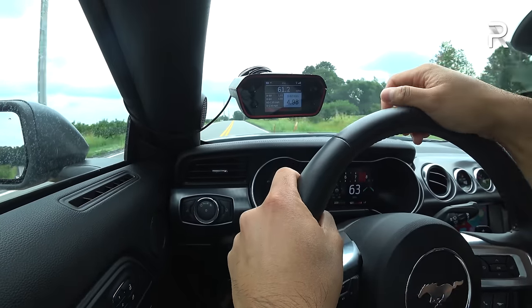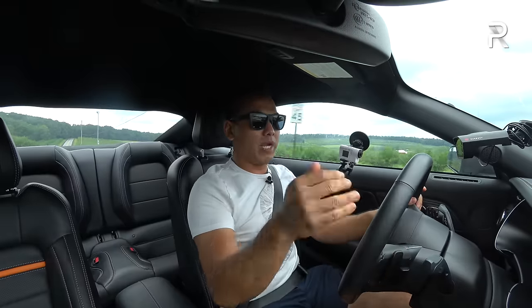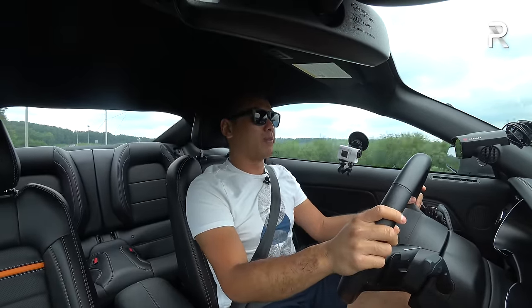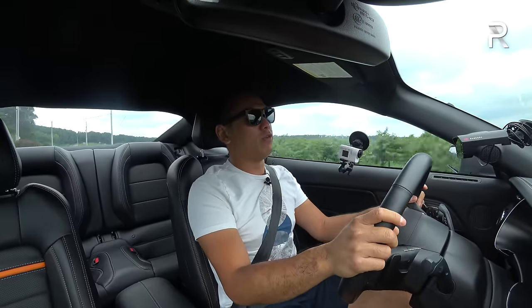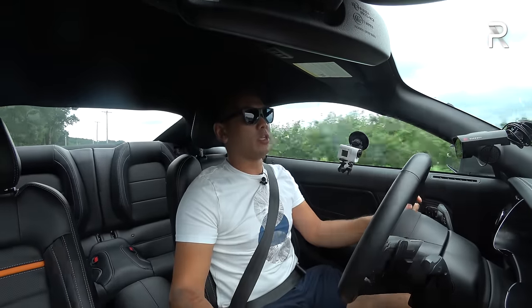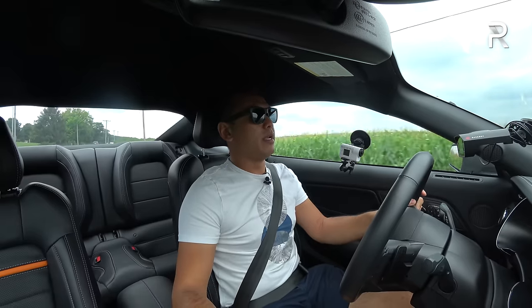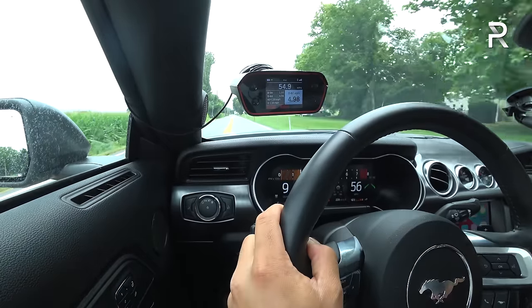The 10-speed is definitely a great transmission. It shifts quickly. It puts the engine right in the meat of its power band. But I think this car would definitely be more fun with the manual. The manual is the one I really wanted to try because it's the Tremec unit from the Shelby, as opposed to the Bullitt that I drove last year, which had the Getrag system. That one just wasn't quite as good as the Tremec, but.